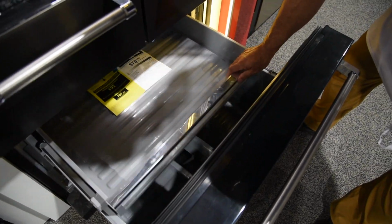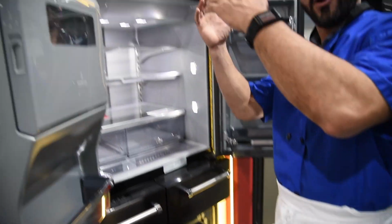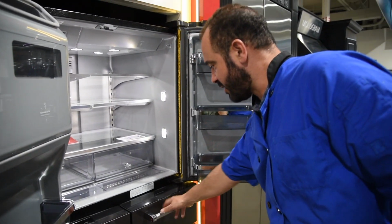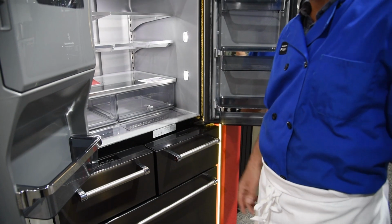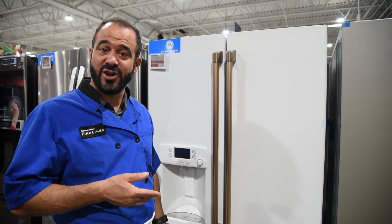It's got a lot of space down here, and this is super energy efficient because when you open this door, you don't have all the cold air rushing out of the top of your refrigerator. And of course, some of these drawers, they're soft close as well. That's pretty cool.